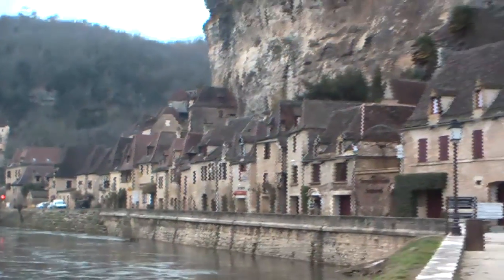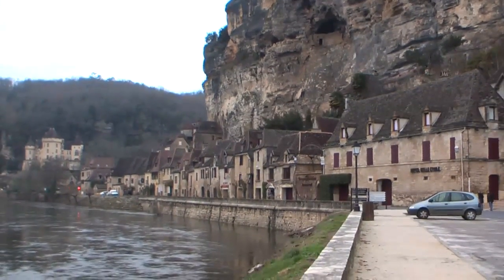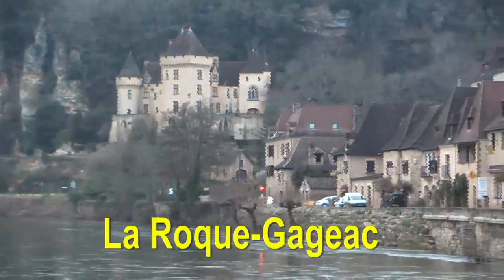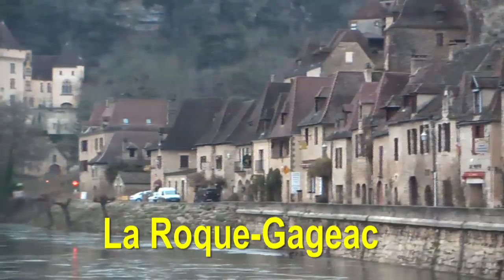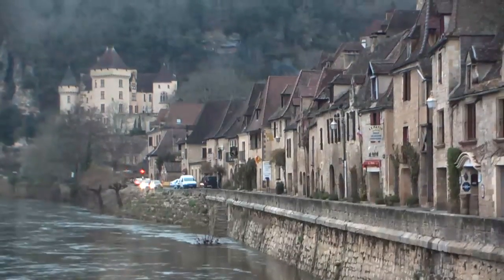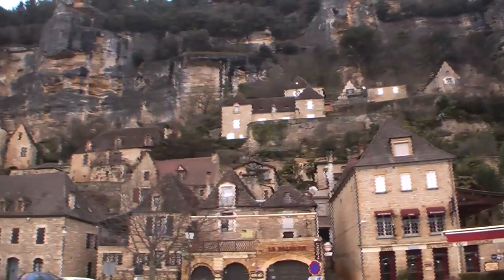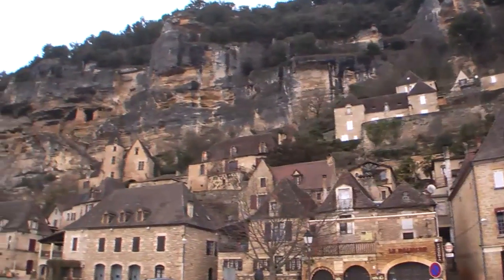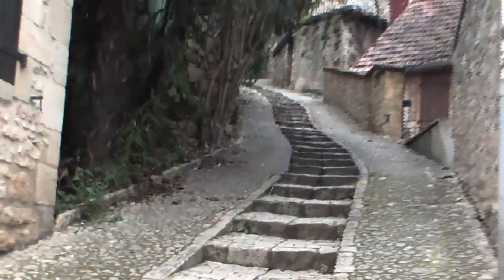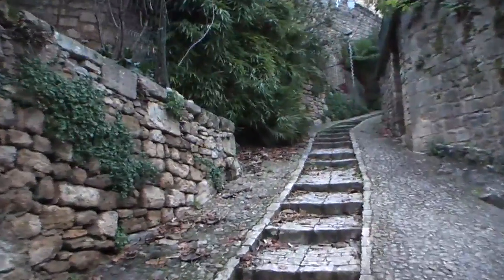One could hardly imagine a more scenic river village than LaRoque. It is nestled right alongside the banks of the Dordogne River. In fact, it was a trading village and a fishing village back in the Middle Ages when it had a population of 1,500 people. Seems like these stone buildings have just grown up organically out of the cliff and up from the ground.